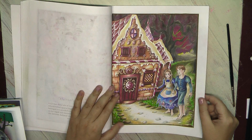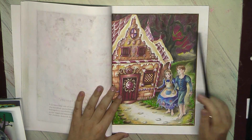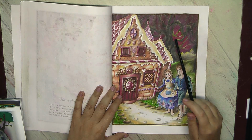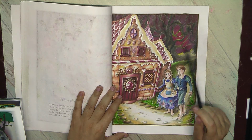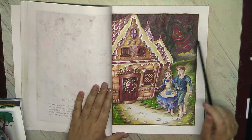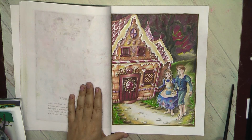Also, one of my first works here. First I tried to use, I don't remember, maybe Polychromos. I wanted to add those mysterious eyes in the dark of the evil forest, but then it didn't work very well, so I concentrated more on the gingerbread house, which I did with Prismacolors.